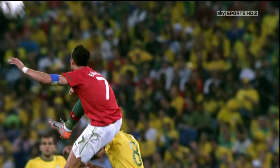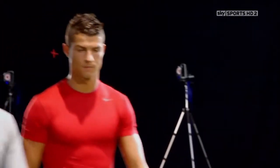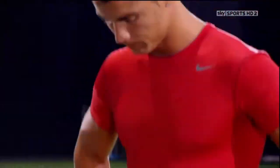So next, Ronaldo's explosive jumping ability is going to be tested. Here we are. Okay, Ronaldo, this is the high jump. Now explain to us how this works. What we're going to get you to do is a test of lower body power. The higher you jump, the more powerful your legs are going to be. So we're going to place you on the mat. We're going to instruct you to jump as high as possible, give it your maximal effort, and try and land back on the mat again.